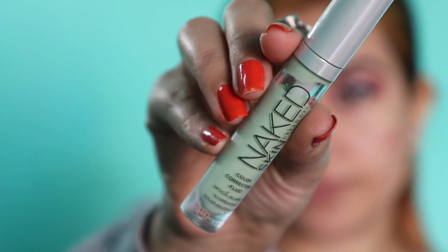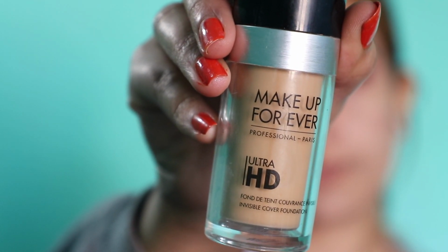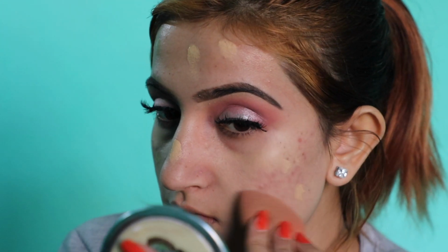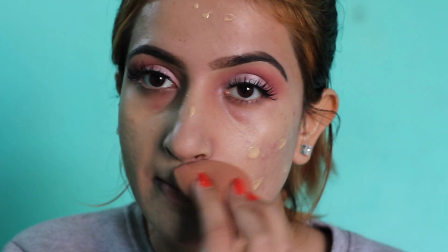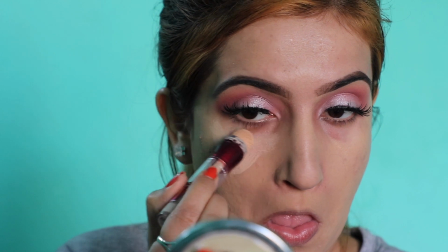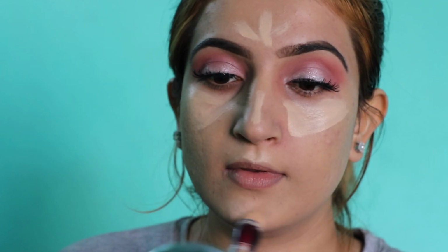It's a big day, so using this green color corrector on my redness of pimples. But guys, I love my skin just the way it looks. For the foundation, using Makeup Forever Ultra HD. I need more coverage, so I need one more layer of foundation. Using same concealer under my eyes, forehead, bridge of nose, cupid's bow and chin, and again blending.